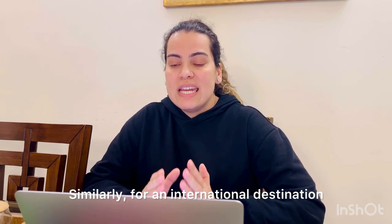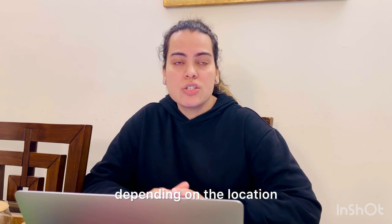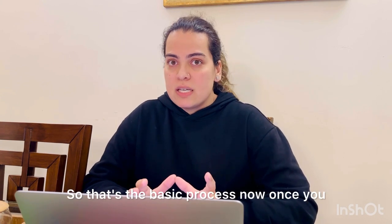Similarly, for an international destination, it takes somewhere about 7 to 10 days to make an itinerary, again depending on the number of days, depending on the location, depending on how many cities, countries, etc. you're doing, what sort of mode of transport you're choosing, things like that. So that's the basic process.